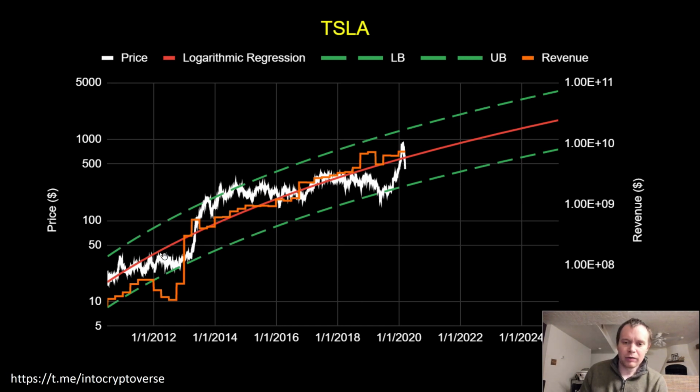So Tesla, you can see that we actually have data back essentially as about as long as we have data for Bitcoin, so about a decade or so. And the white line that you see here is the price. The orange line is the quarterly revenue. So the price is on the primary y-axis on a logarithmic scale, and then the quarterly revenue is on the secondary y-axis on a logarithmic scale. So the orange line corresponds to this axis over here on the right, and the white line corresponds to this axis here on the left.